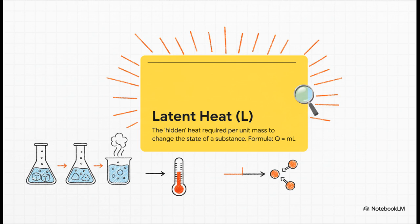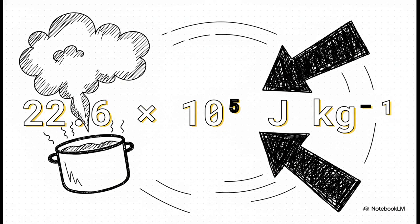And the formula is nice and simple. Q equals M times L. And just look at this number. To turn just 1 kilogram of water at 100 degrees into steam at 100 degrees, you need over 22 lakh joules of energy. That is a massive amount of hidden energy that gets packed into steam.